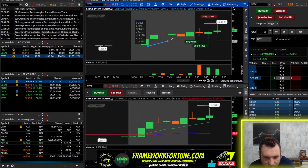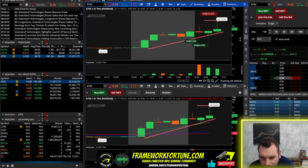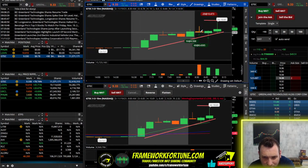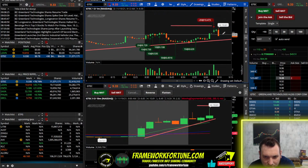Redraw this trend line. This trend line is pretty much like that, but if this is going to come out of this halt, we could gap down. But we didn't gap down on the other halt. We opened up right at it, and then it pushed back up. It dropped from 10.80 to 9.29 in a split second.